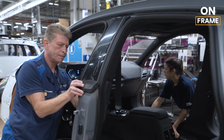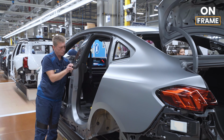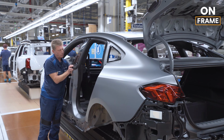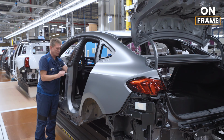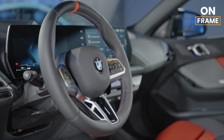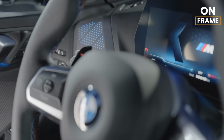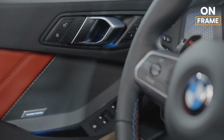Inside the cabin, craftsmanship meets technology. Seats, dashboards, and infotainment systems are installed with meticulous care. Every BMW 2 Series Gran Coupé comes equipped with BMW's Live Cockpit Professional, featuring a 10.25-inch digital display and advanced iDrive system.